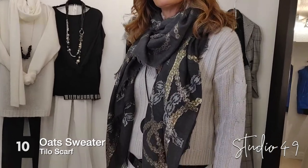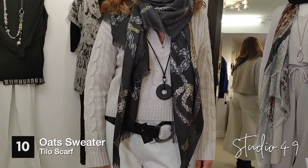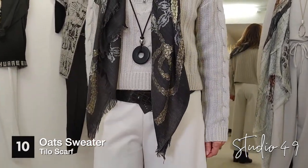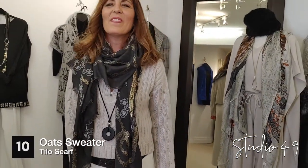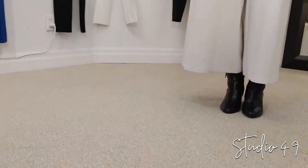This is a great little outfit that Helen's got on. It's by Oates, the sweater. It's so soft, and it's the thicker gauge, so it's quite warm to wear. She's got a great Tilo scarf, a necklace by 2A, and she has this fabulous Susie Rohr belt. I like it because it's got stretch in the back. And she's wearing the great pants, the wider leg pants by Sara Pacini.